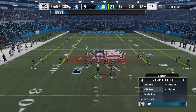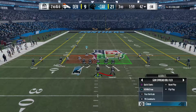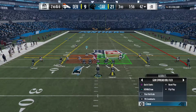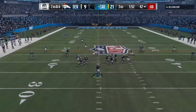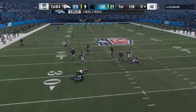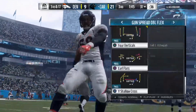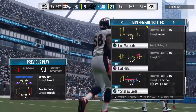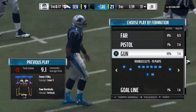Wake up. Set. 20. Set. 180. 20. Out of the gun, Newton. He'll be brought down by the Broncos. It's a sack. Newton's Super Bowl nemesis, Von Miller, in there to pick up his second sack now of the afternoon.